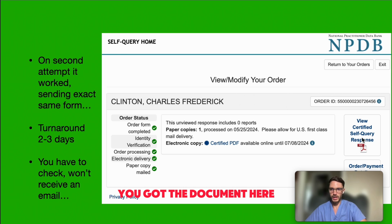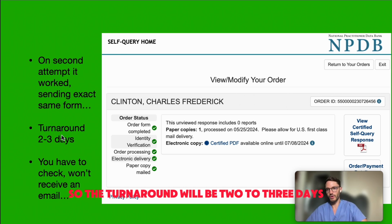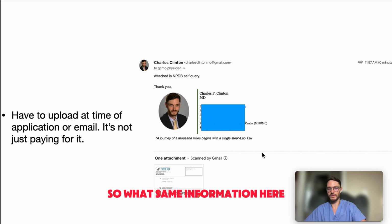You got the document here, and this document you can actually upload to your initial application online. So the turnaround will be 2 to 3 days, and you have to be checking this website. Okay, that's the NPDB. And as I mentioned, only if you've had a previous full medical license or if you activated your obsessive compulsive personality. Okay, so same information here.